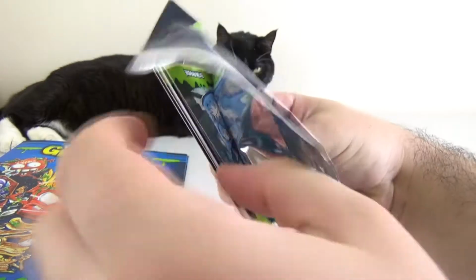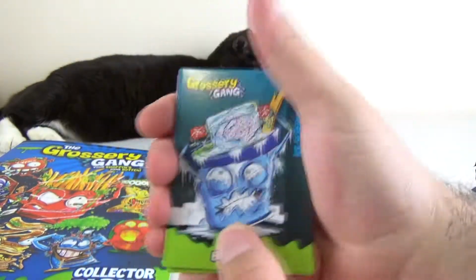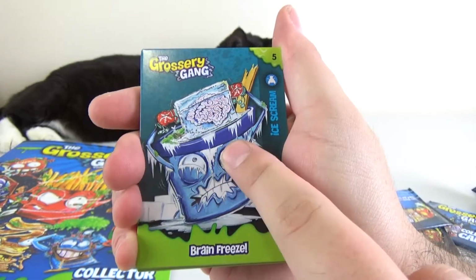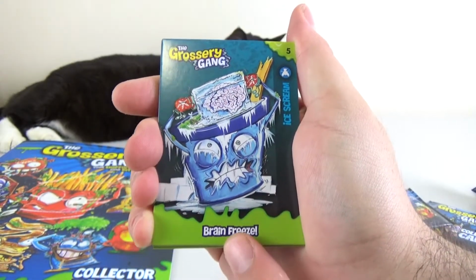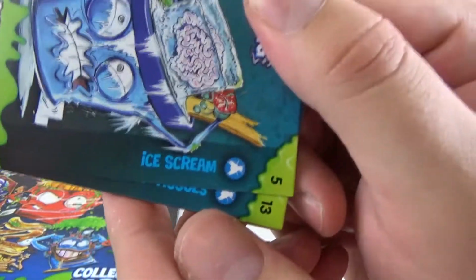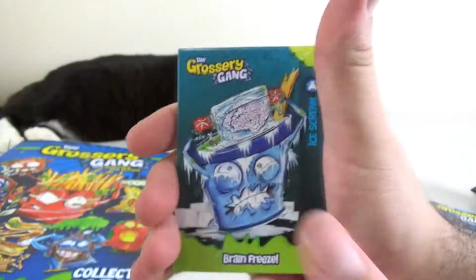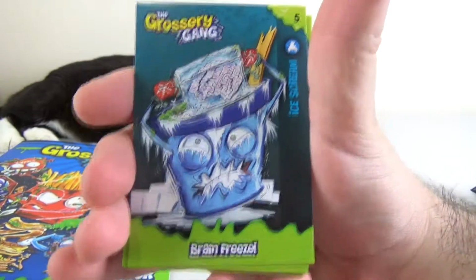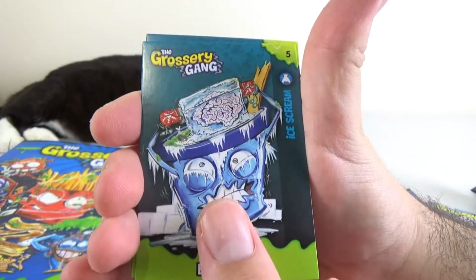Now, what are we going to get this time? If you haven't seen our first video, the cards basically have the Grossery Gang character, a little witty comment, and then their name, and the rarity of the Grossery Gang figure on the side, so not the cards. The cards themselves don't have any rarity. They're all common unless they're one of the actual special cards. So we have Ice Cream.